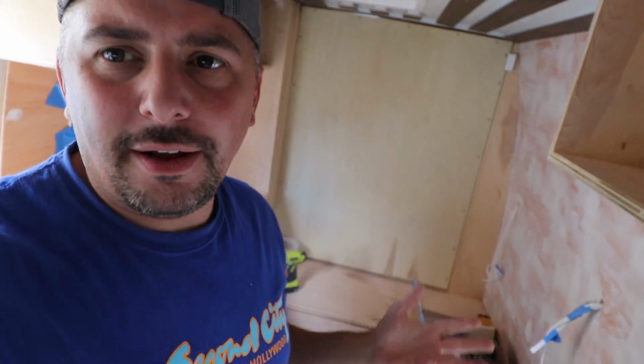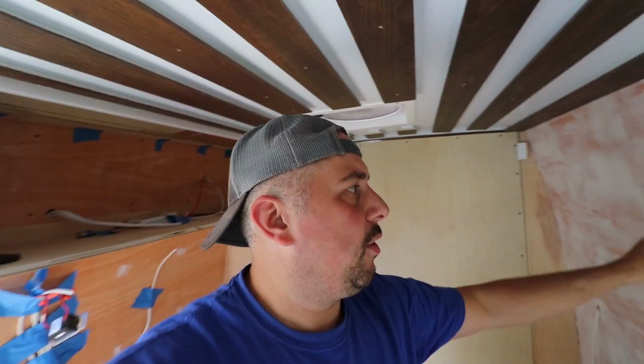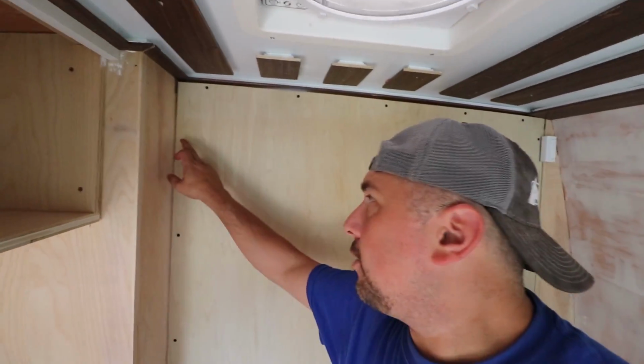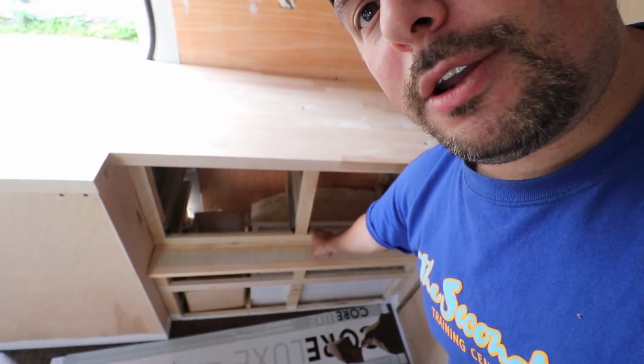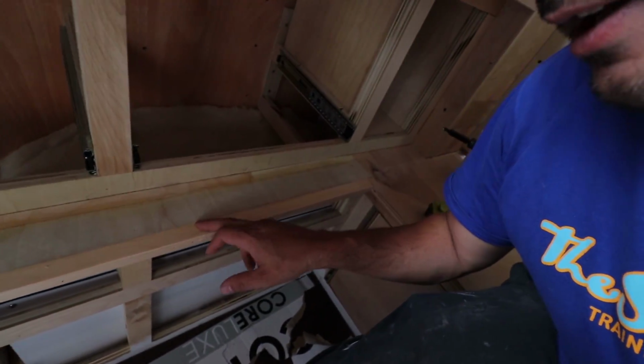Chip away every day at a little bit of everything. Today we're gonna be working on finishes. Finishes are super important because they make your van look pretty. Already skimmed this wall, puttied up all these little holes, and filled some seams in, which are down here. You can kind of see I've got some seams.